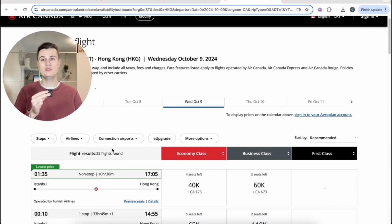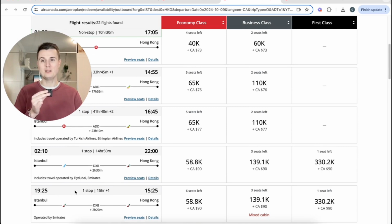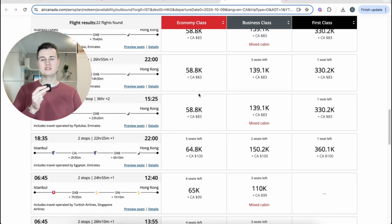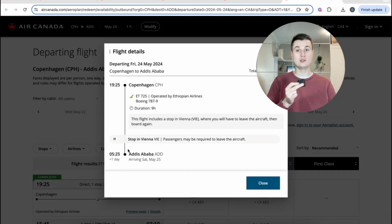And I'm just showing you the top options, which are the non-stop flights, but if you want to get weird or have a bunch of different options, Aeroplan will give you so many options to try and piece together an itinerary based on all the partner flights that they have available. I mean, check out all these interesting flights you can take. Copenhagen to Addis Ababa, 25k in economy, 45k in business class, and if we go into the details and look, we actually have a stopover in Vienna on the way to Addis Ababa.